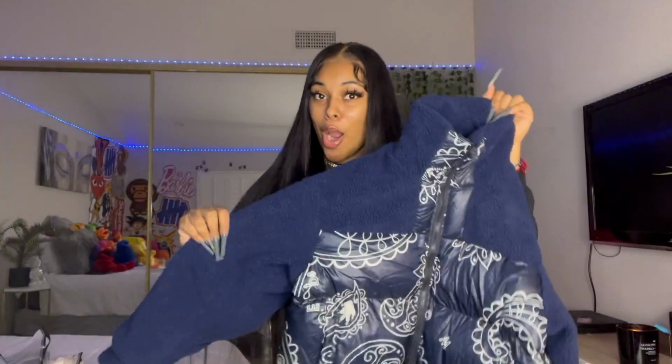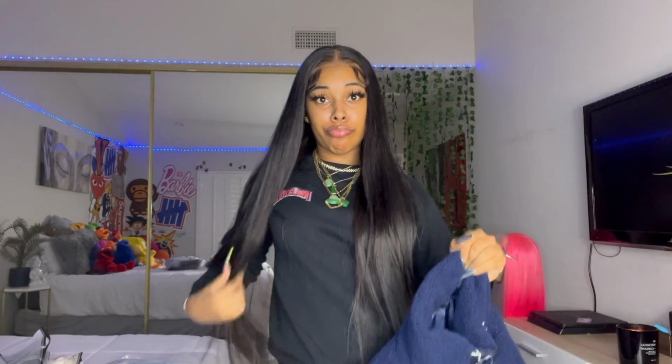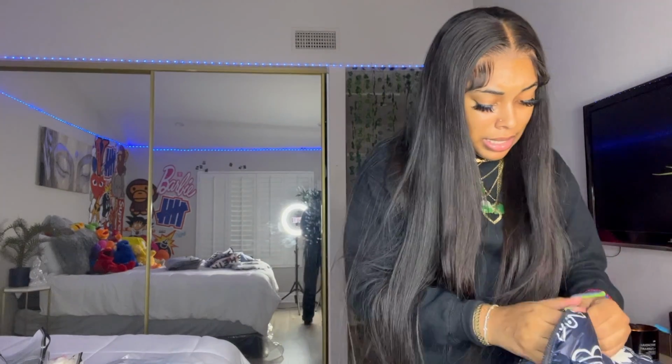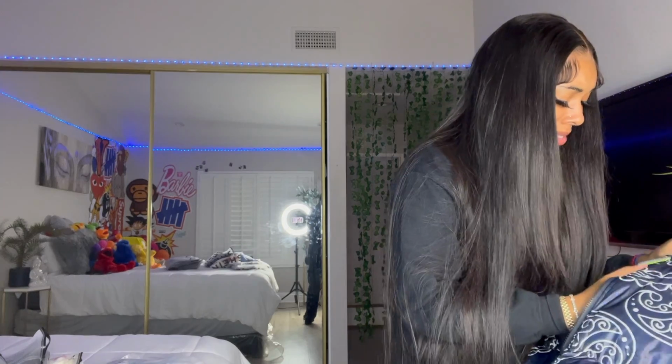I had got cold one day and I needed a blue jacket, so I wore this one. But it's okay. This is like a teddy bear bandana puffer coat. And it's cute. It got stuck. Why is it getting stuck? Please stop getting stuck. Damn it. This inside, nothing too different. It just is a little hot, a little warm, a little chilly winter proof.